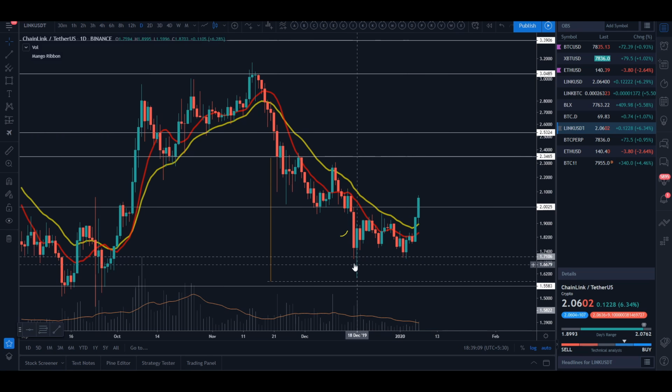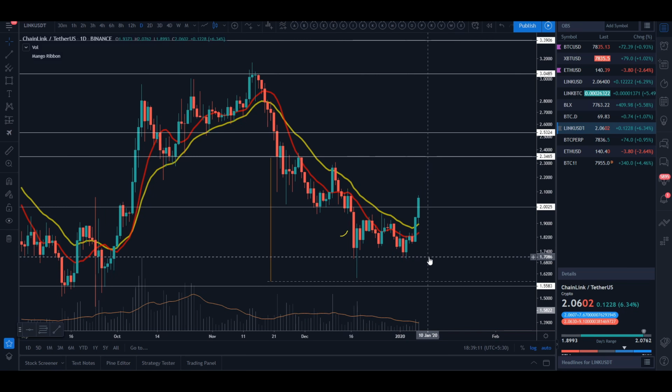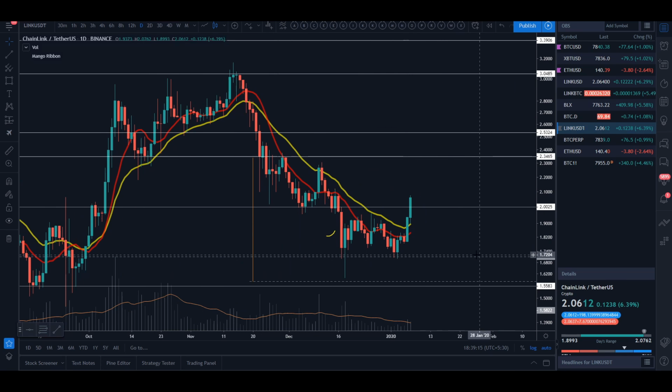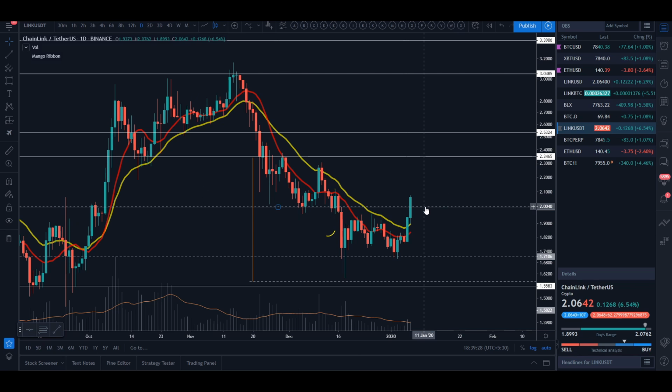Getting bought back up, and Chainlink never getting back down there again, finding support at this dotted horizontal line that we had drawn. Wow, this actually played out really, really well. At around $1.70-ish, and then after that retaking the 21 EMA and seeing that follow through to the upside. If we can close above this, guys, if we can close above the $2 mark, that's going to be very, very bullish.